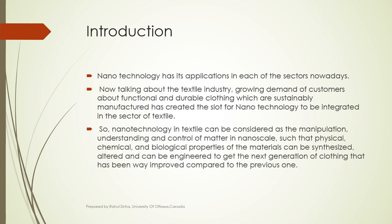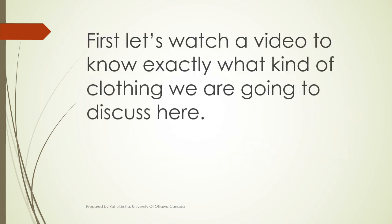So nanotechnology in textile can be considered as the manipulation, understanding, and control of matter at the nanoscale, such that the physical, chemical, and biological properties of materials can be synthesized, altered, and engineered to get the next generation of clothing that has been greatly improved compared to the previous one. First, let's watch a video to know exactly what kind of clothing we are going to discuss here.